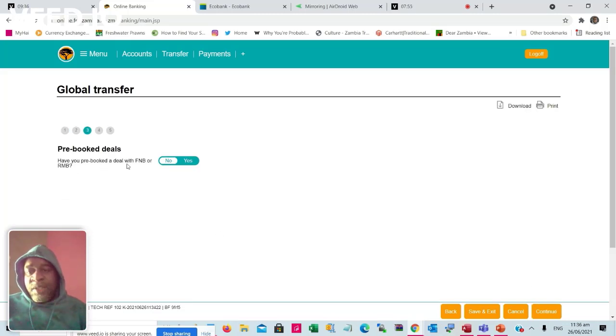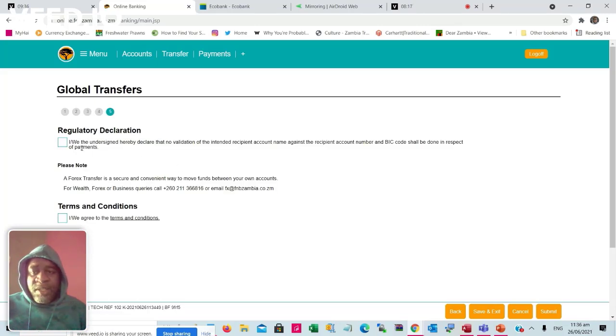Is this a pre-book deal with FNB or Rand Merchant Bank? A pre-book deal is you have gotten a rate from the relationship manager, the treasury department, or the bank itself. In my case, this small amount of 100 kwacha, I've not pre-booked with my relationship manager, so I'm leaving it at no. I'll continue. Then once you continue, you just need to tick both of these. If you like to read, you can read the terms and conditions and all. In my case, I just continue, I submit.